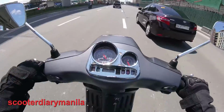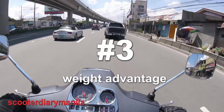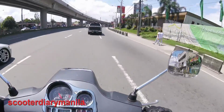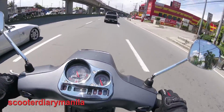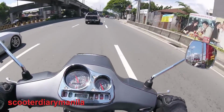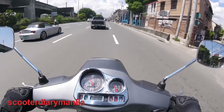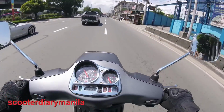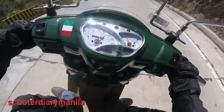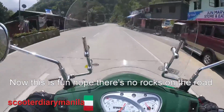Number 3, the weight and size of the scooter. My Kymco Like, when I was using it, is just a Kymco Like125. Having a small 125 engine, you would assume that it's on the lighter side, right? But it's not. It's bulky, with 12-inch tires as well. The size itself and the weight really are good for traction and firm grip on the ground.